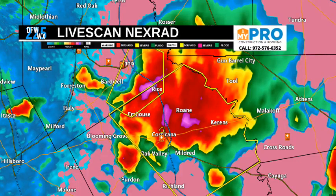So we just sent out that notification real quick. We're also checking a couple of other things here. Tennis ball size hail is possible with a storm near Corsicana, Mildred, and Powell. We also have this noticeable area of spin near the Corsicana area. We have a couple of areas that we're keeping a very close eye on.